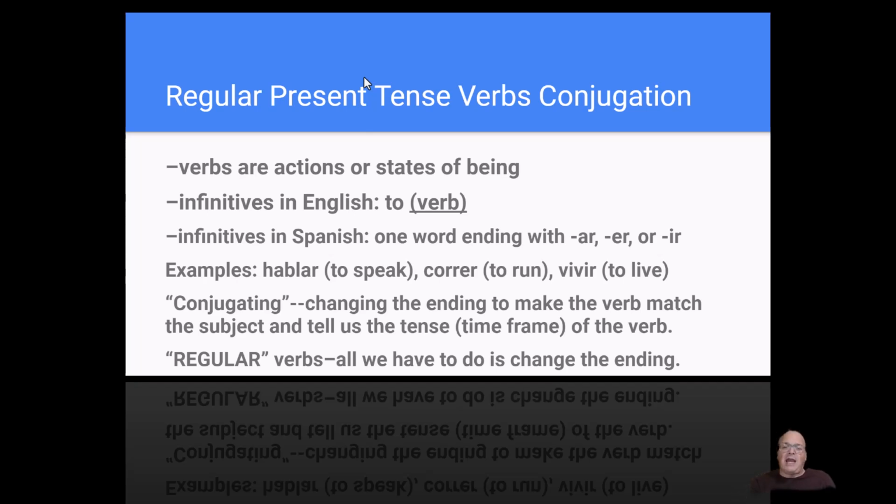But conjugating means I'm going to change that ending out. I'm going to take the AR, ER, or IR off, and I'm going to put another ending on it. That ending is going to match whoever or whatever is performing the action of the verb. And when I get done, it will tell me if this is present tense, one of the past tenses, future tense, whatever. It'll tell me the tense as well. So we're always going to make the verb match whoever or whatever is doing the action of that verb. That's called conjugating. Now, when I say it's a regular verb, what I mean is that's all I have to do. Swap out the ending, and I'm done. I don't have to make any changes to the stem.